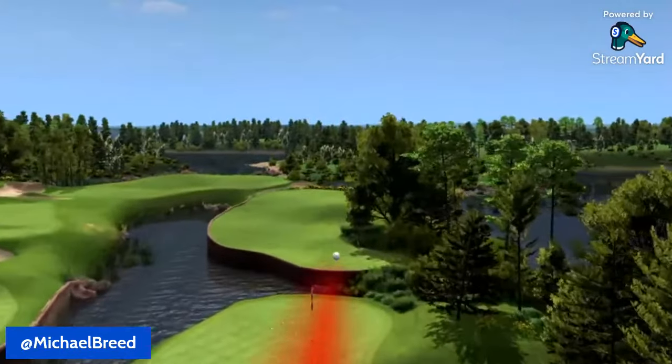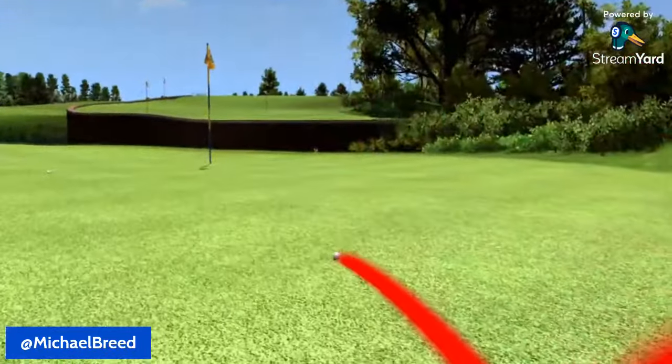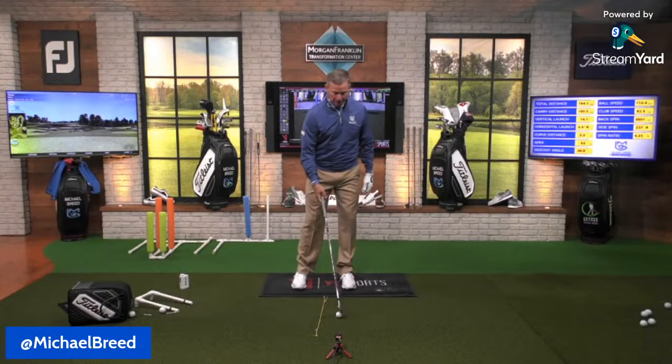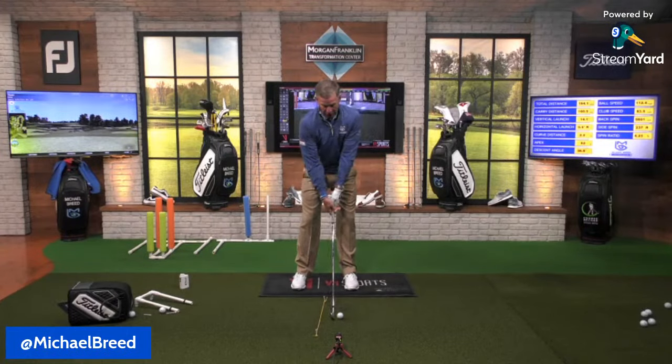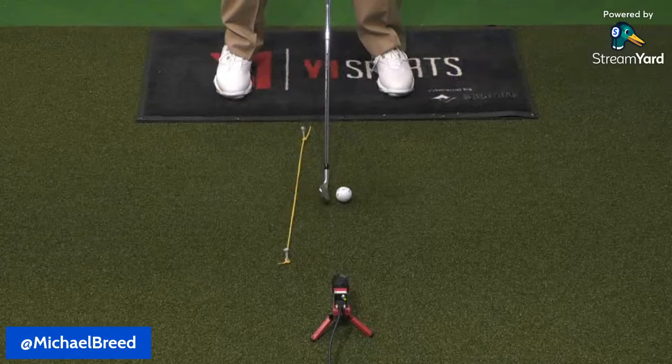And that one's going to be just a little bit to the right. Has it got enough? Yep. And again, a 14 launch angle, maybe a little bit short. But still, that one's at 165. So I've got about a 30-foot putt. Here we go again.